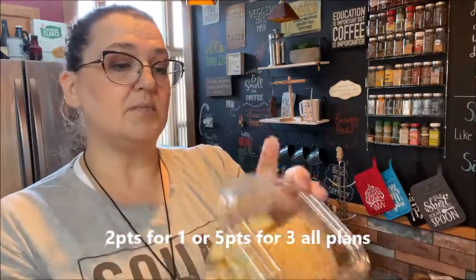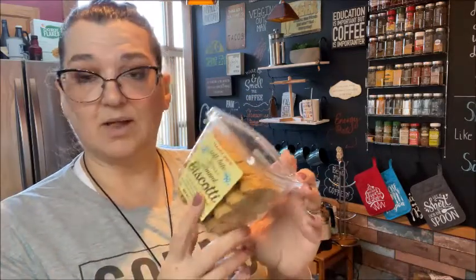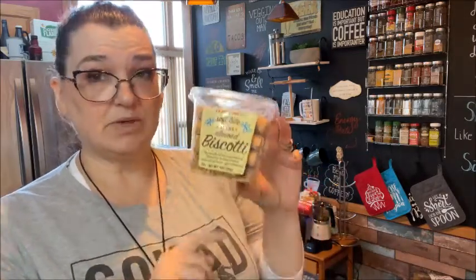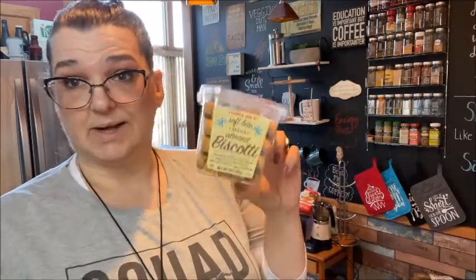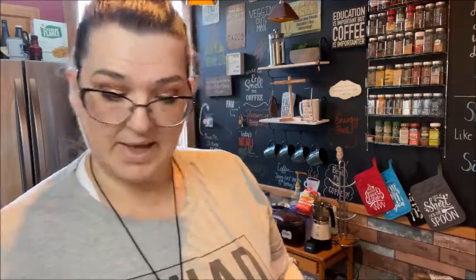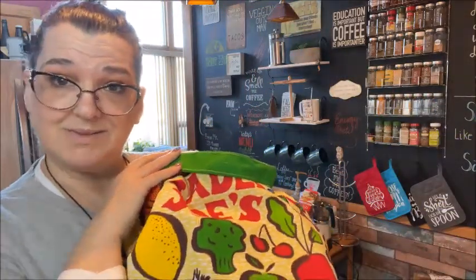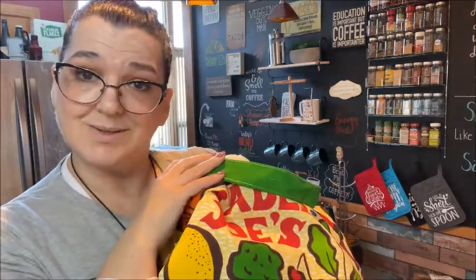And then I got these to try. They're soft bite mini almond biscotti. There's three per serving, and it's 150 calories. I believe it was 5 points for three, but I may just have one at a time, so they're like 1 or 2 points a piece. But yeah, I thought I would give it a shot. And then I got another bag because I'm trying to get rid of my plastic ones and only have cloth.